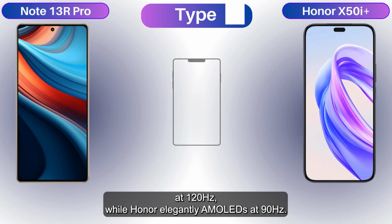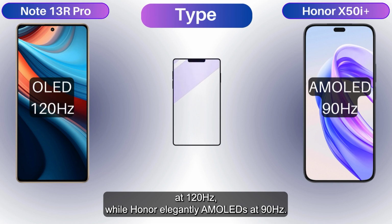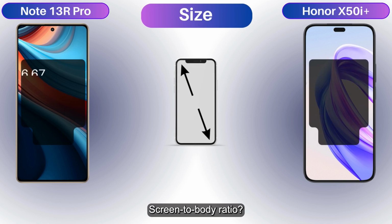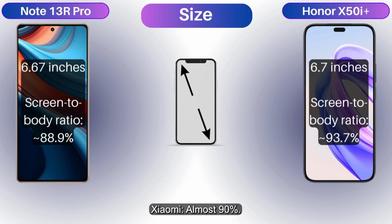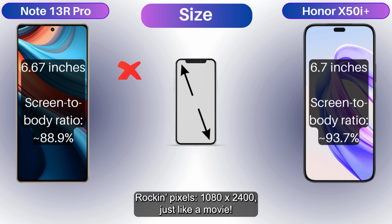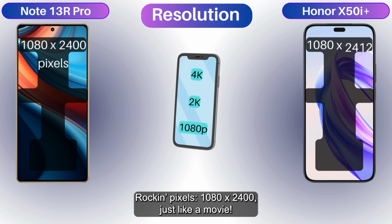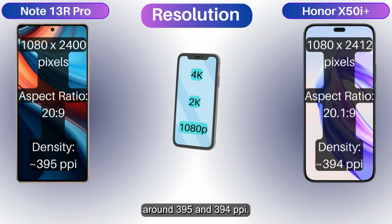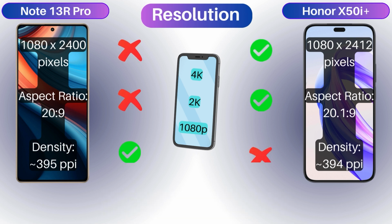Xiaomi's OLED dances at 120 Hz, while Honor elegantly AMOLEDs at 90 Hz. Xiaomi's canvas, 6.67 inches. Honor's sleek, 6.7 inches. Screen-to-body ratio? Xiaomi, almost 90%. Honor, nearly 94%. Rockin' pixels, 1080 by 2400, just like a movie. Xiaomi and Honor have super sharp visuals with densities around 395 and 394 ppi.